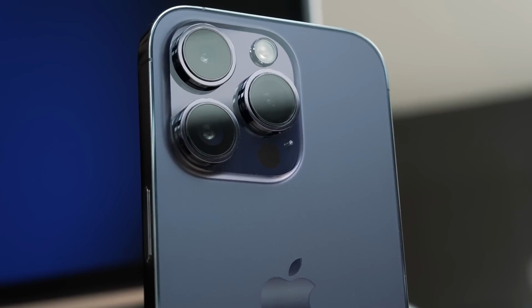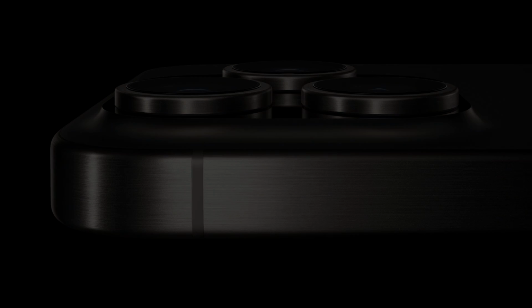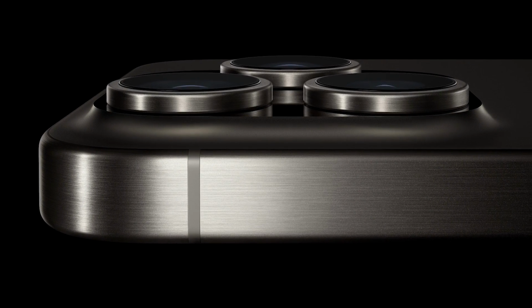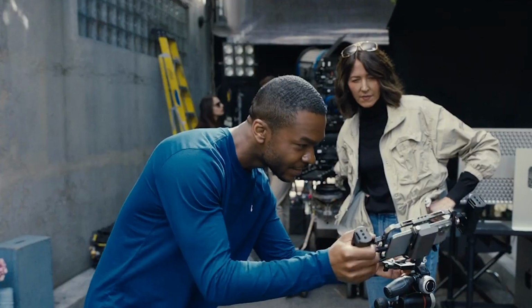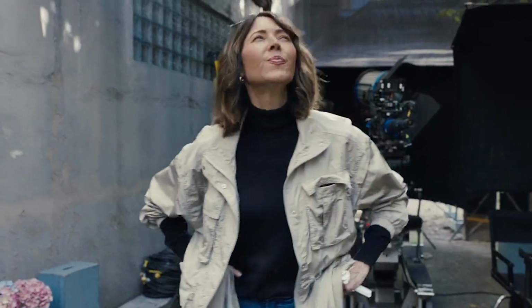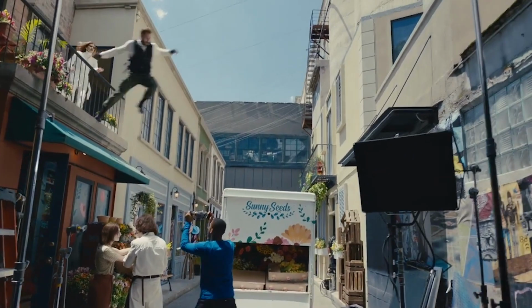This moves the actual camera sensor instead of just the lenses to offset handshake and blur. The sensor shift tech, combined with the existing gyroscopic stabilization in the lenses themselves, could make the 16 Pro Max a new Steadicam king. Perfectly stable 4K video without any nasty shakiness would be amazing.